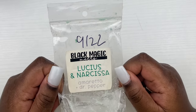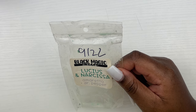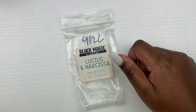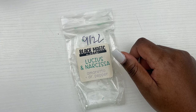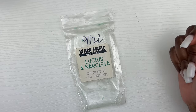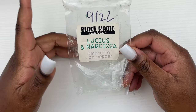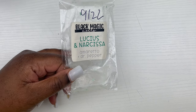Oh my goodness, this was the surprise. So from Black Magic Melts, we have Amaretto and Dr. Pepper. And y'all, this smells so good. It's called Lucius and Narcissus. I don't want to pronounce that. It was from some kind of collection. I don't know who these people are. But anyway, it smells so good. I love a good Amaretto note.